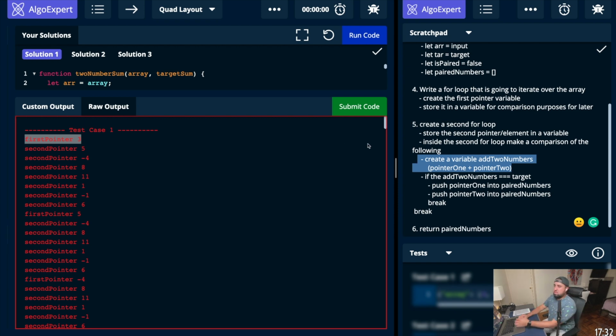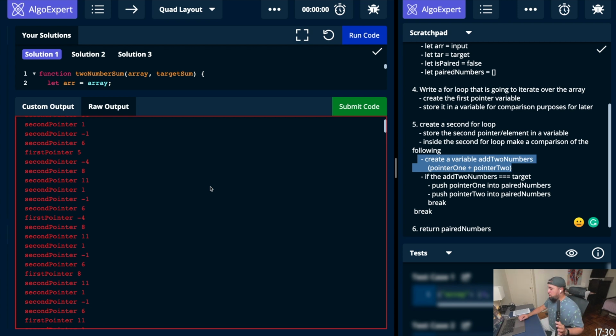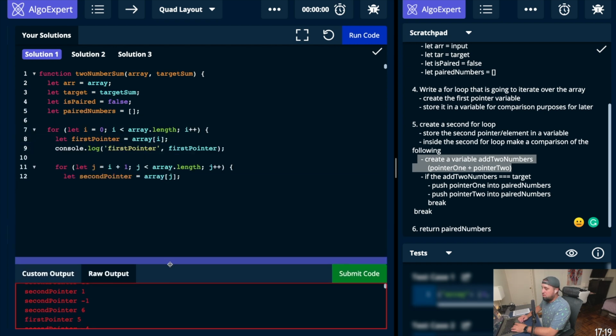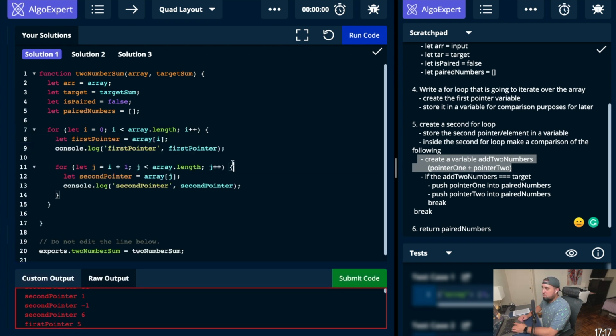All right, so let's get to that point. But to this point here, it looks like the two for loops are working properly, right? But we'll find out for sure. Let's do the math to see if we get something that's going to help us with this coding challenge here.